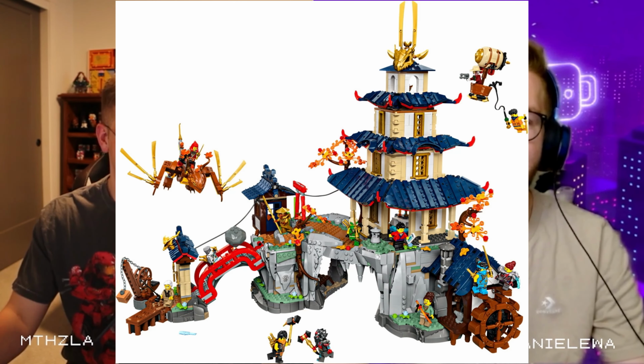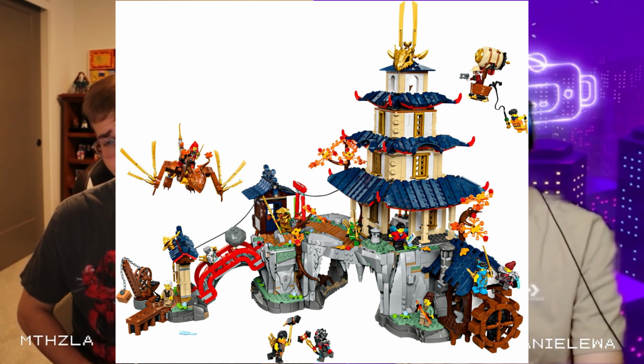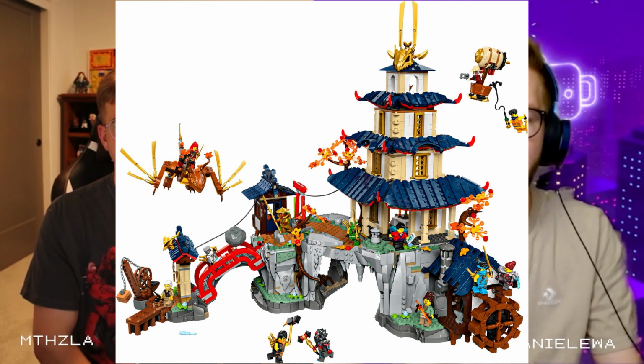But the tournament city is definitely also a highlight. I don't think it's necessarily the craziest, coolest location build of all time. We've had so many good ones now at this point in Ninjago and MK and everything, but it's still really good. So incredible wave, 8 out of 10.